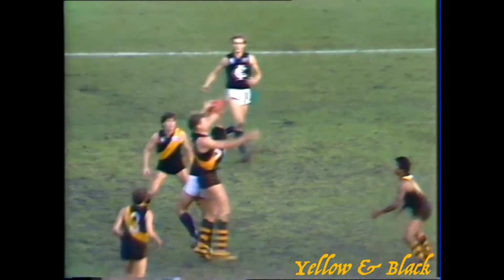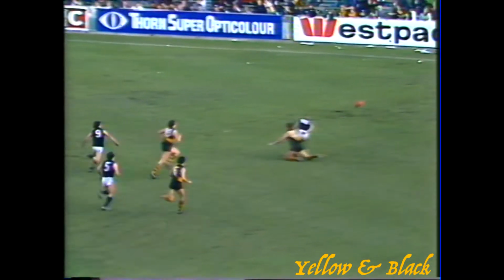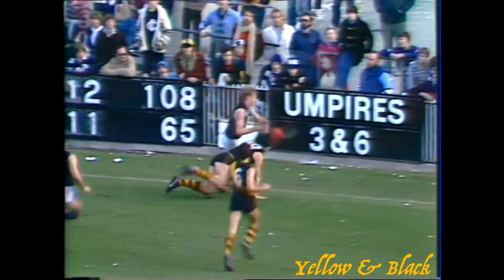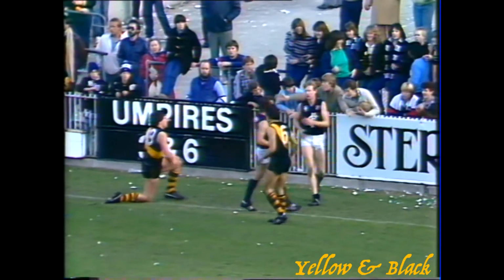Here's Lee. Oh, the bounce doesn't favour him, but he ducks back. It's Johnston on the left foot. He kicks it down. He's looking there for Buckley, who charged out after it. Going there is Strawn towards the pocket. He'll run it towards the boundary line and over the line and out of bounds.